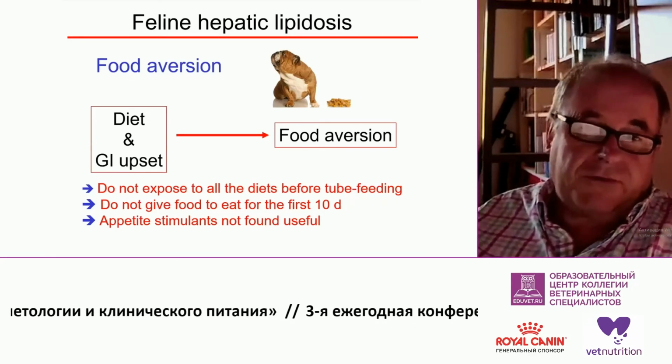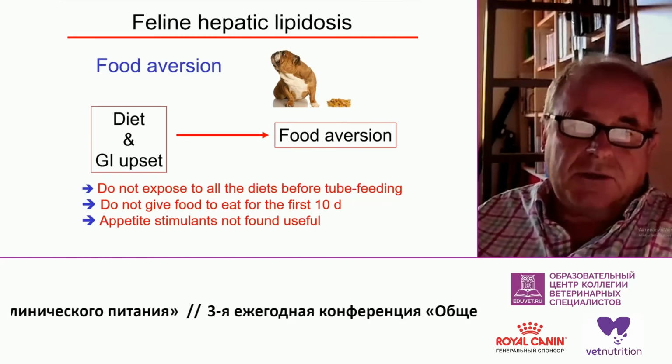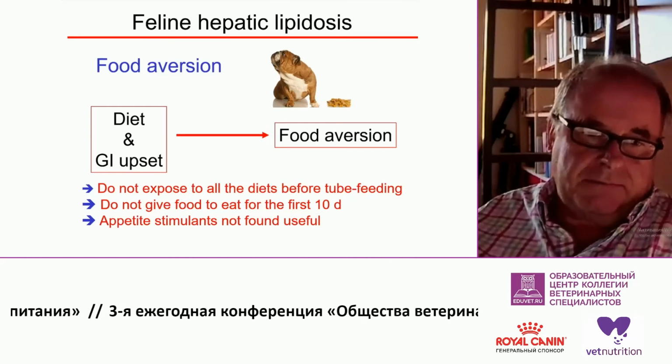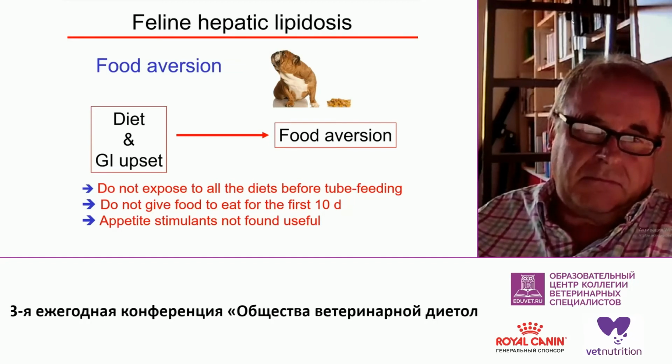That's food aversion, and that's something that we learn through evolution, so that we would never eat again something that makes us sick.